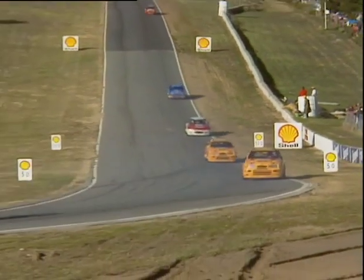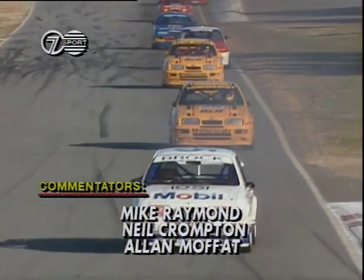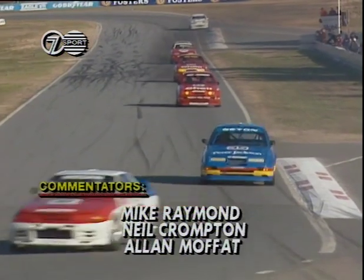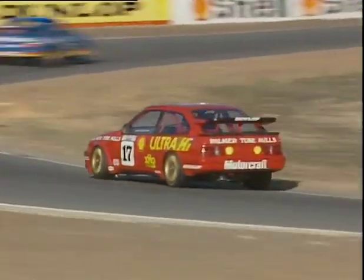1.2 seconds now the gap from Peter Brock to Tony Longhurst, so Brock's managed to ease some of the pressure away in that last lap. And Brock leading from Longhurst, then we see Alan Jones still in third, question mark. Then we've got Jim Richards fourth, Glen Seaton, Dick Johnson, John Bowe, Colin Bond the next man, and Wyn Percy in ninth position with Larry Perkins in tenth.